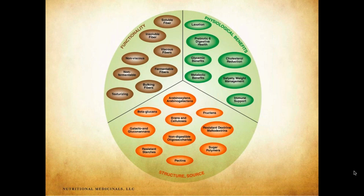This shows the array of fiber. When we talk about fermentable fibers and the various types of fibers found in whole vegetables, legumes, and things like berries, in the orange here you see the amazing array of fiber types that are out there. Then you can see all the different physiological effects that they have. And it goes way beyond regularity.